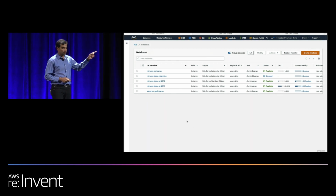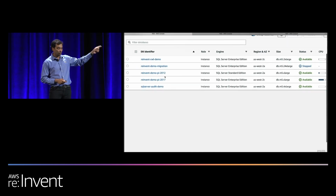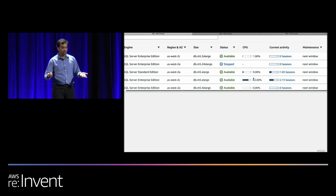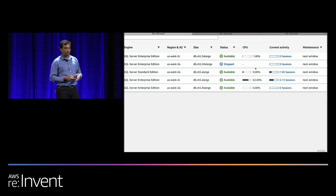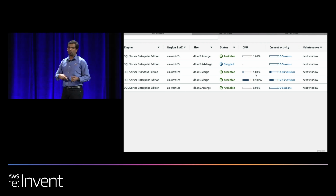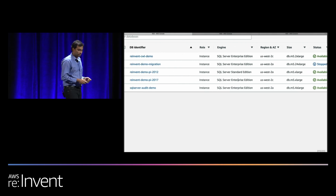The two instances that I'm interested in here are the reInvent demo PI 2012 and 2017. 2012 runs SQL Server 2012, 2017 runs SQL Server 2017. The first thing I see is there's a lot more CPU being consumed on my 2017 instance, and it also has a higher number of average active sessions. And I know for a fact that the workload on both of these is the same.